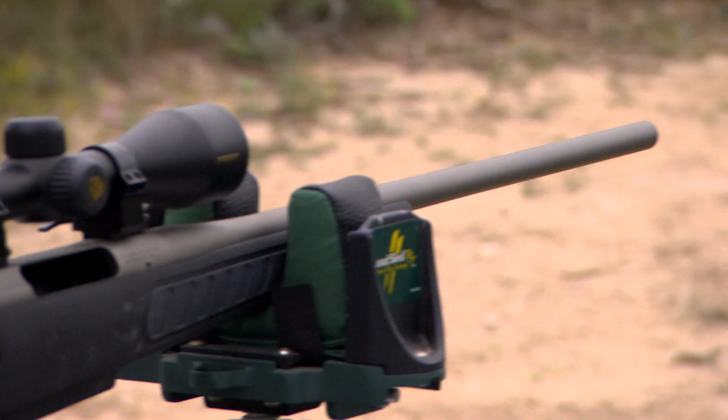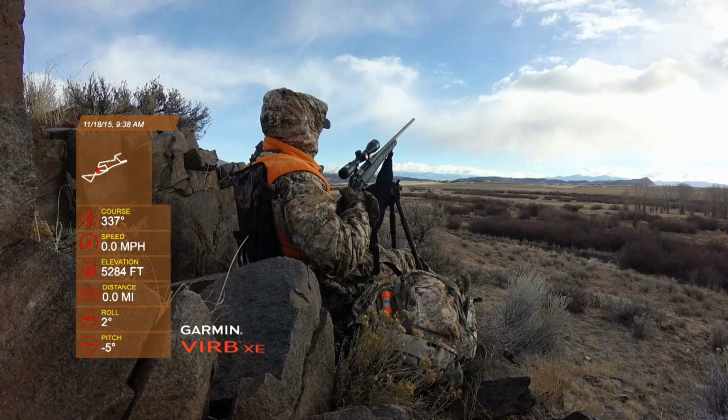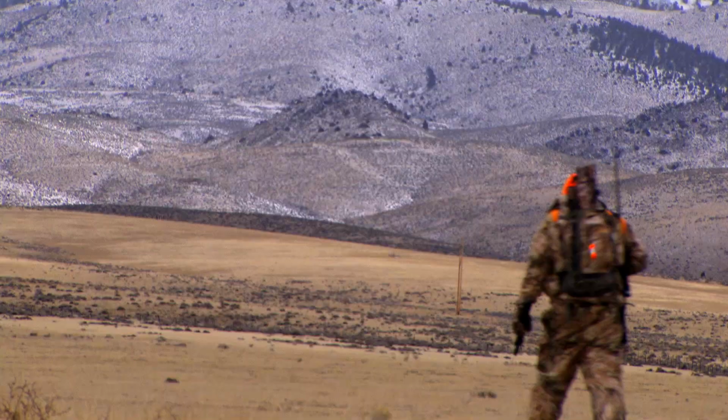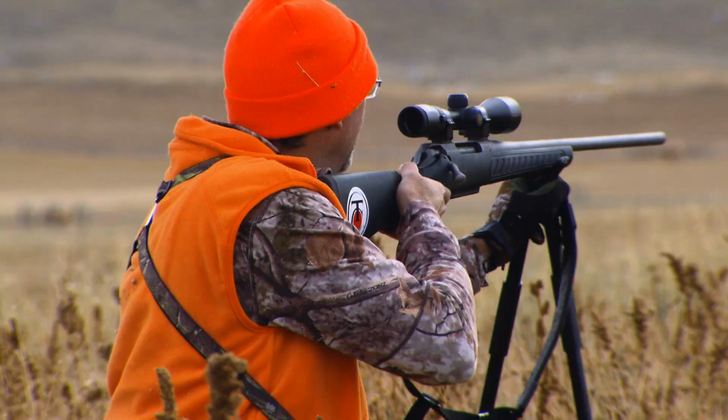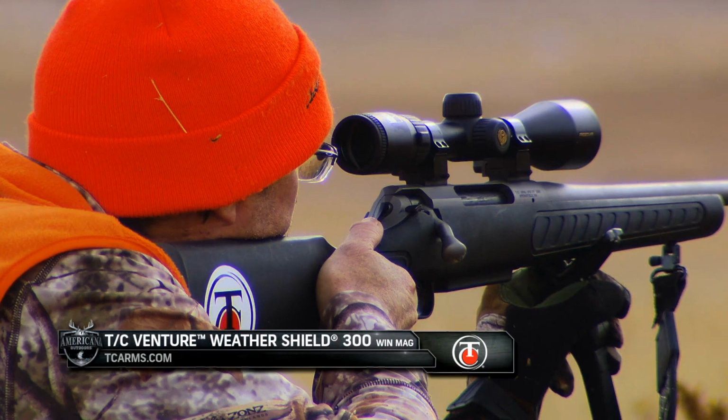When you start looking at the stock and the way it's molded and built, so the way that the barrel is dropped in there and the weather shield aspect of it, snow, wind, rain, heat, doesn't matter. It's gonna handle all of that and perform in those conditions. So if a guy's trying to climb up a mountain, gonna be in the snow and the harsh conditions of Wyoming or wherever it may be, you know you've got a platform that's designed for it.